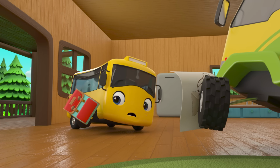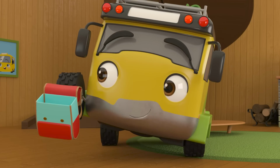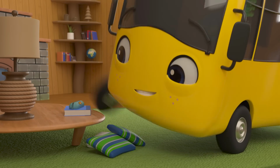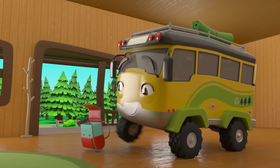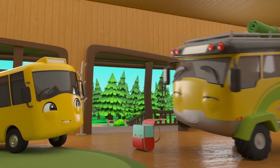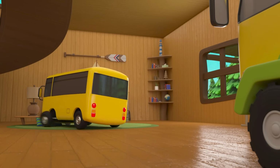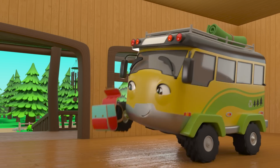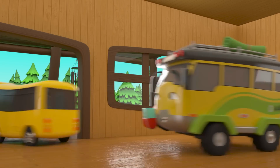What does Buster need? Rucksack? Check! Lunchbox? Check! Pencil case and school book, check. But what is he missing? The ruler. Oh. Aha, there it is. It's time to head off for school.